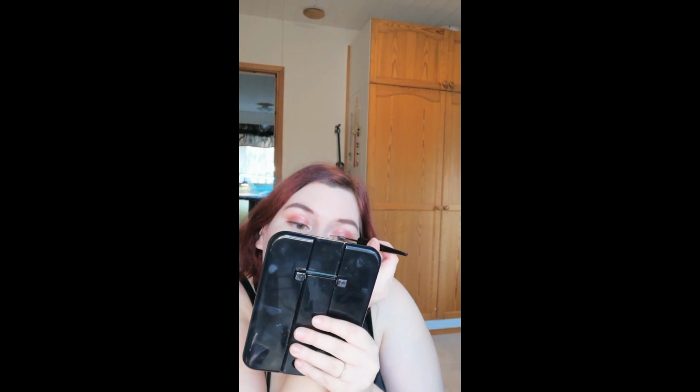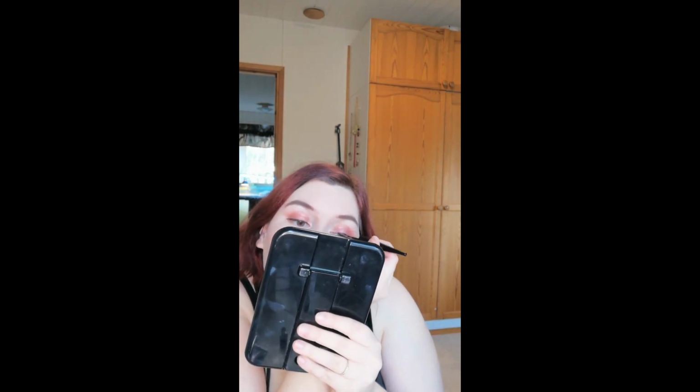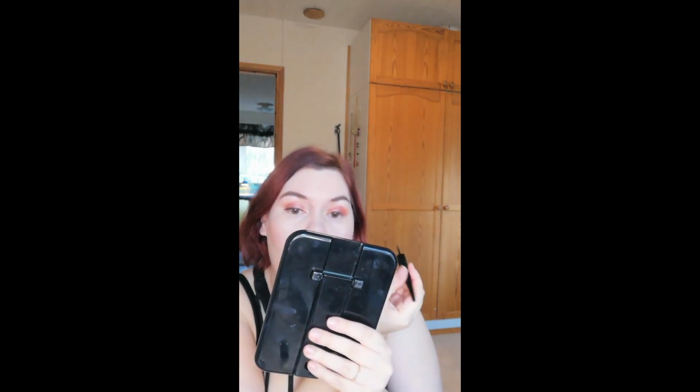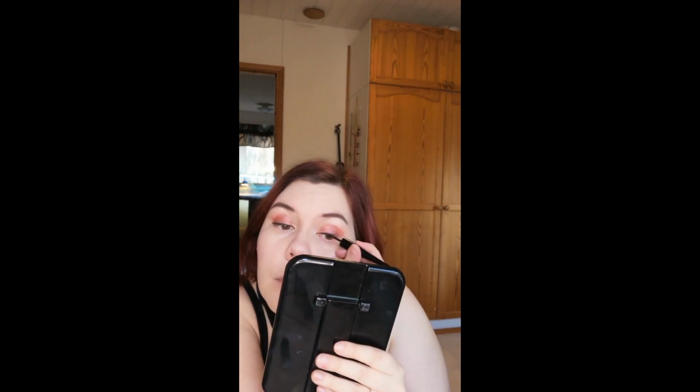That's one eye done. Let's move on to the second one. I always fuck up the second one. Okay, the brush didn't look very good, but it's actually kind of easy to use, so that's a plus for someone like me who doesn't really know how to do makeup.